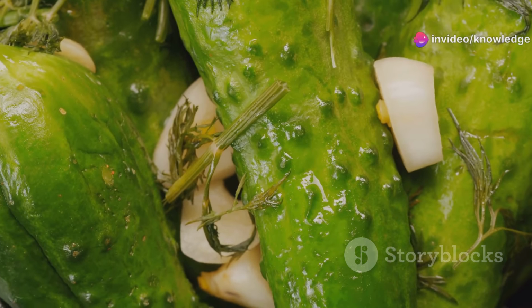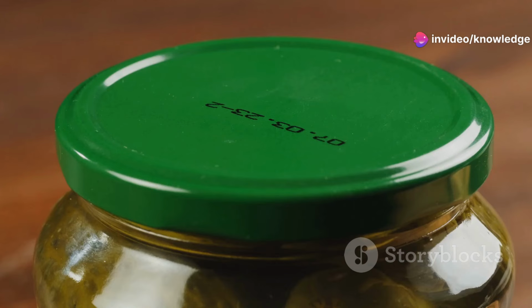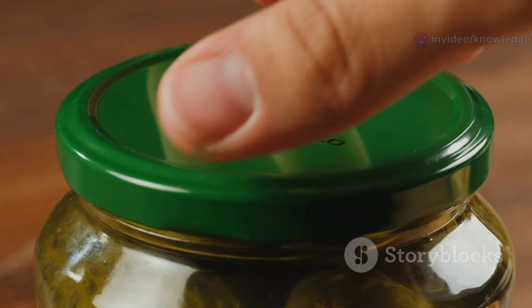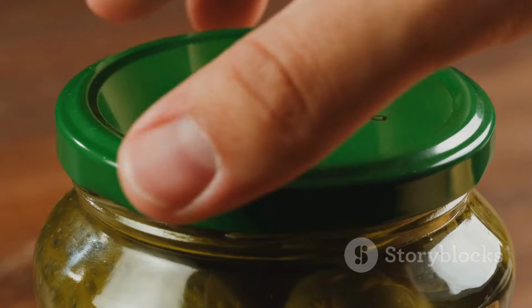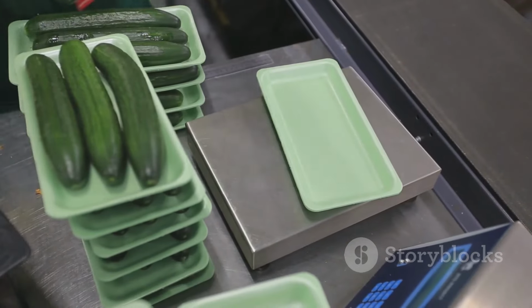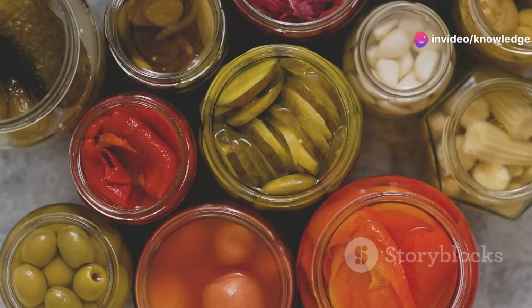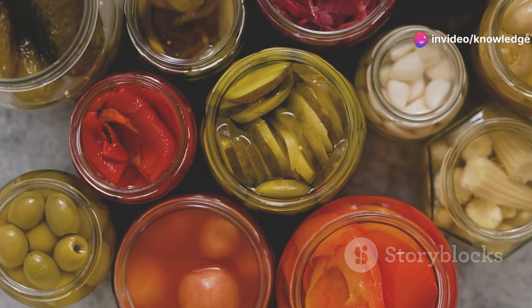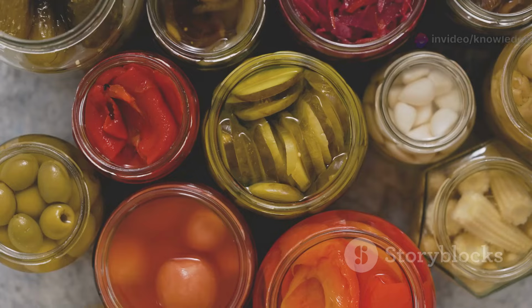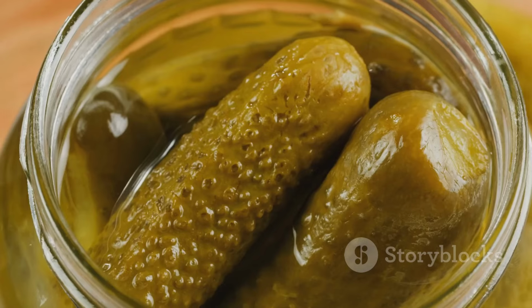The brine bath is crucial, infusing the cucumbers with the signature pickle tang. This step cannot be rushed. The cucumbers need time to fully absorb the brine, ensuring that every bite is packed with flavor. The time spent in the brine varies depending on the desired outcome. Some pickles are meant to be quick and light, while others are intended to be deeply flavored and complex. The timing is adjusted to achieve the perfect balance.